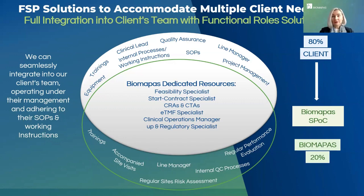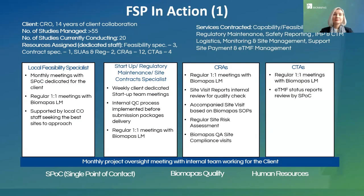A single point of contact is always designated to establish a more efficient, accountable, and streamlined communication structure. This ensures that all of the client's needs are promptly addressed, issues are resolved, and necessary actions are implemented in a timely manner. Single point of contact, SPOC, is assigned in all our FSP models to ensure an easy, simple, and quick communication path for our clients.